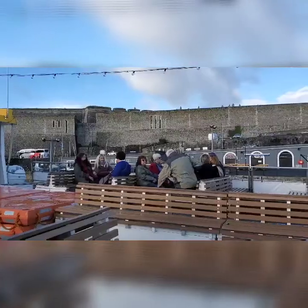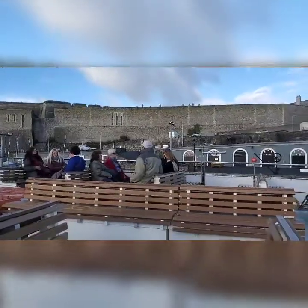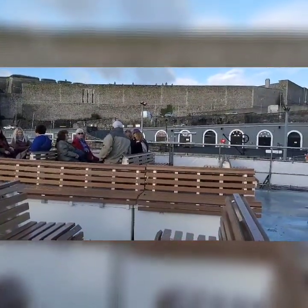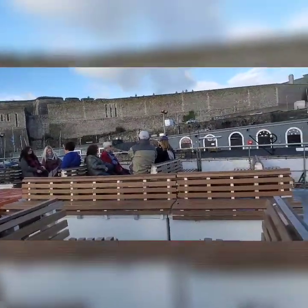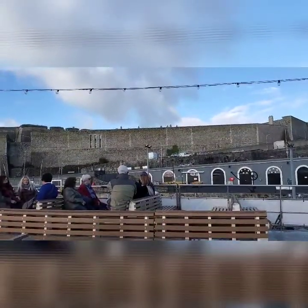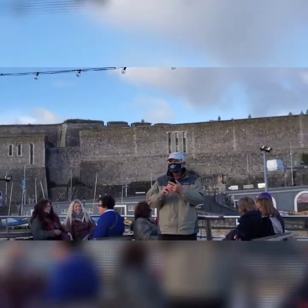Bye. Yeah. We're on a boat. It's a boat. I just looked at the side at the one that was pulling in behind us. We're going to be going out, but I just wanted to show you the Army Citadel that's on top of Hoe Hill. I'm trying to zoom in.